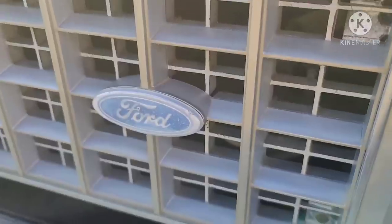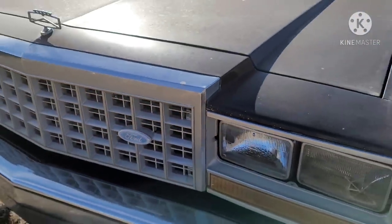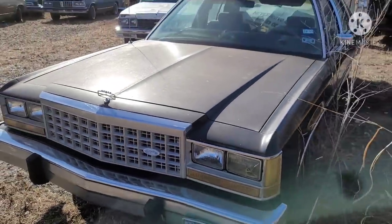Unlimited technology from the whole universe, and we cruise around in this?